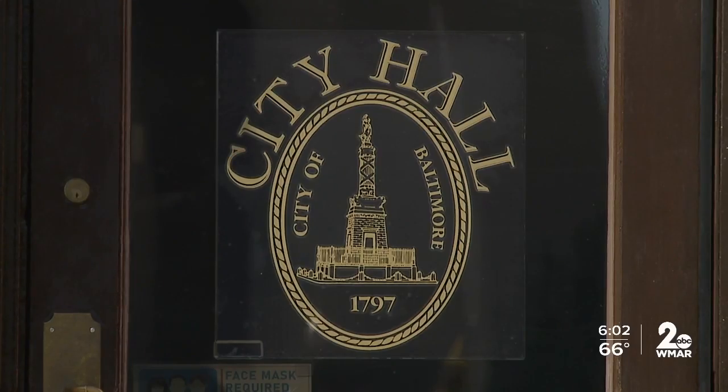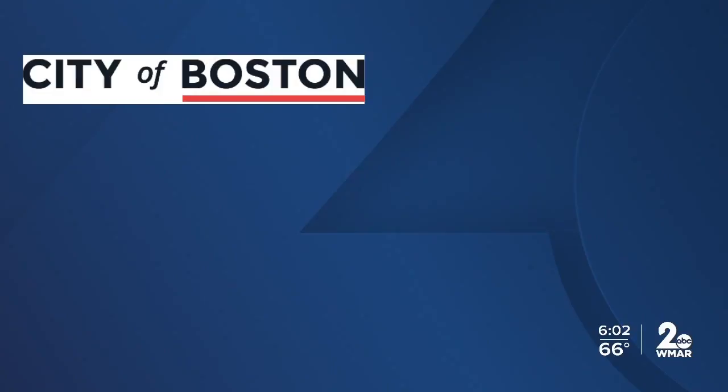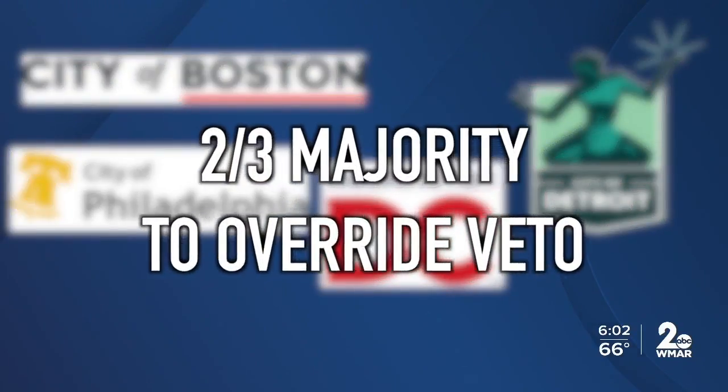Councilman Bill Henry said Baltimore is the only city that he could find with this high threshold. The Maryland General Assembly requires 3/5. In Boston, Detroit, Philadelphia, and D.C., it takes a 2/3 majority vote.